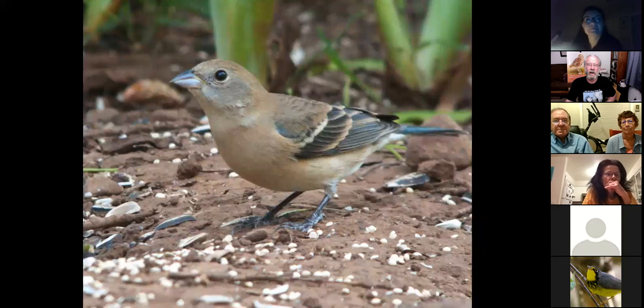This one is sometimes hard to identify for people, probably because we rarely see it. But this is a female lazuli bunting. They do nest here. Then they're gone in the fall and winter.